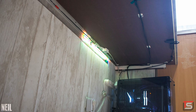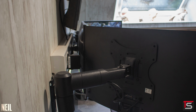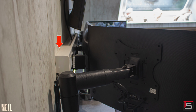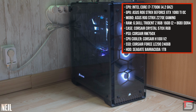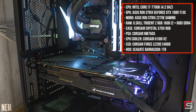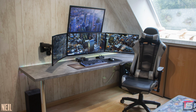Cables have been beautifully managed with the help of a bunch of cable clips and raceways, and I like what you did behind the monitors as well. A dedicated power strip to hook up all your monitors, that way you can minimize the cable routing through the wall. Excellent job. And finally, the PC pushing all those pixels is a custom build that needs a bit of dusting. It's rocking the 7700K with the ASUS STRIX GTX 1080 Ti. A super clean and minimalistic setup that just needs some minor additions.